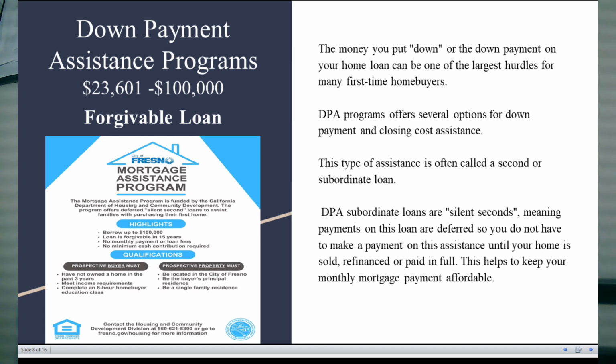The money you put down on the down payment on your home can be one of the largest hurdles for many first-time home buyers. Down payment assistance programs offer several options for down payment and closing cost assistance. This type of assistance is often called a second or subordinate loan. Down payment assistance subordinate loans are silent seconds, meaning payments on the loan are deferred, so you do not have to make payments on the assistance until your home is sold, refinanced, or paid in full, and this helps keep your monthly mortgage payments affordable.